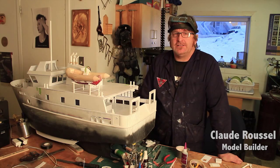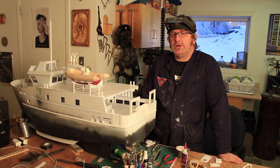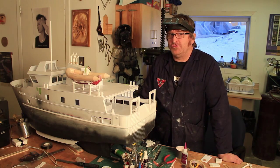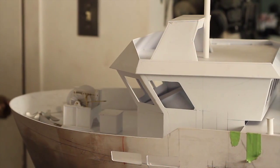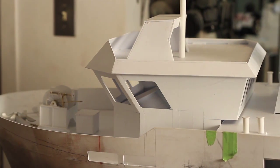My name's Claude Roussel. I live in Iqaluit, Nunavut. I've been living here for the past 12 years. And technically I have a jewelry diploma and I've taught jewelry making, but my skills lend me to do other things, such as this boat.